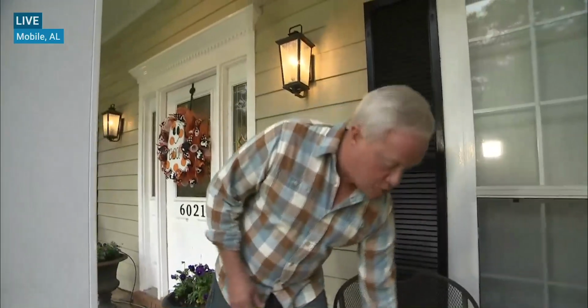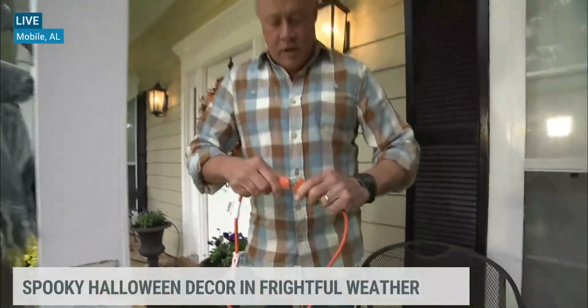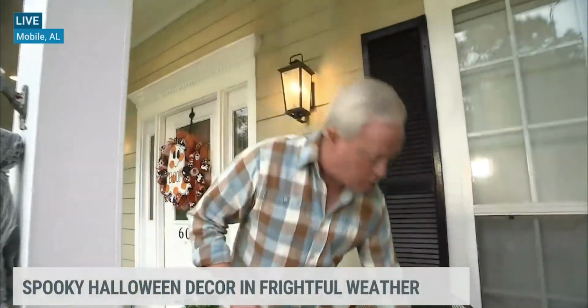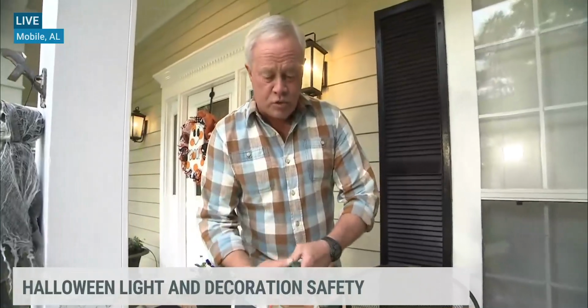What you want is a good quality extension cord, one that is grounded, and then when you're making connections between one extension cord and the other, you want to have a nice waterproof connector like this. It just lays right in there. And you know, you also can use all of these tips during the holiday season that's coming up. But you clamp this together, that'll keep it nice and dry.